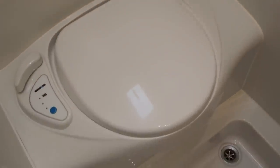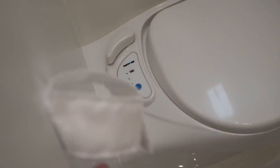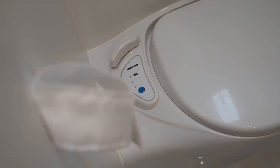Do you want me to have a look? Pretty similar. A bench toilet, a little bench toilet again. And there's a shower curtain going to be here. There's no curtain at the moment, but the little retainer is there. So you've got the same.